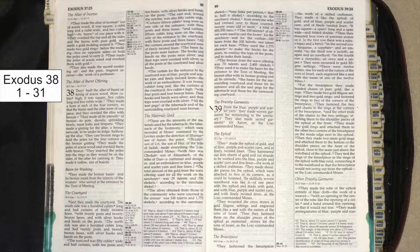The south side was 100 cubits long and had curtains of finely twisted linen, with 20 posts and 20 bronze bases, and with silver hooks and bands on the posts. The north side was also 100 cubits long and had 20 posts and 20 bronze bases, with silver hooks and bands on the posts. The west end was 50 cubits wide and had curtains with 10 posts and 10 bases, with silver hooks and bands on the posts. The east end toward the sunrise was also 50 cubits wide.